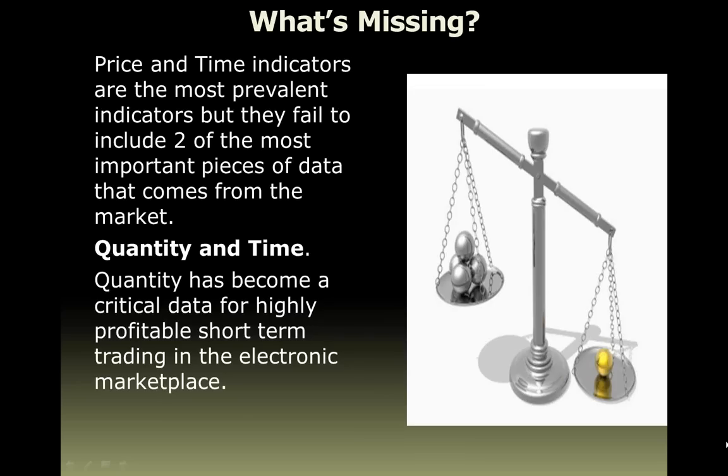Quantity has become critical data for highly profitable short-term trading in the electronic marketplace. Quantity defines who is in control of price. Is it the heavyweights? Is it the big institutions controlling price? Or is it the smaller lots controlling price? At all times, you need to know who's in control of price. If you're trading with the smaller lots, you're going to have whipsaw trades, mediocre results, smaller profits. If you're trading with the big lots, you're going to have much better control, and you're going to be a whole lot happier with what you're doing.